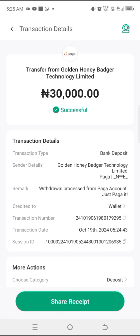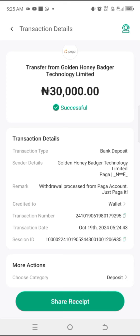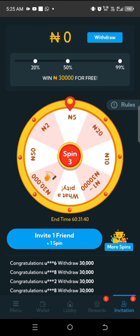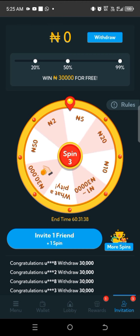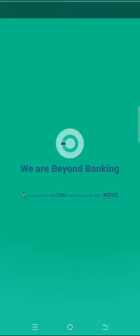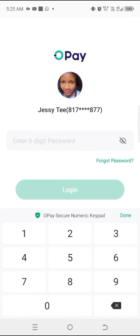See transaction details. Check the time very well. Are you not seeing October 19th? Are you not seeing it? I told you I don't have any money in my OPay account. I've withdrawn everything. So let me go back to my main OPay account, so we'll see the transaction history by yourself and then you see my balance. OPay account. Let me quickly input my password.